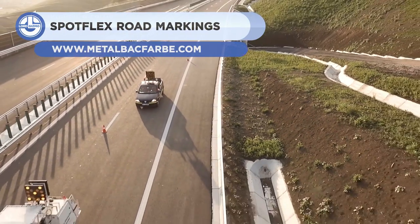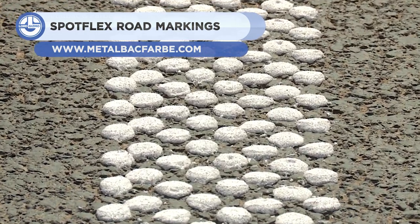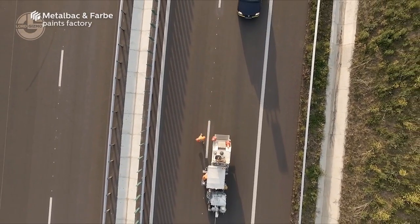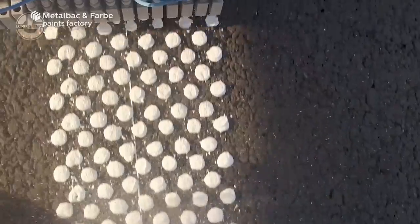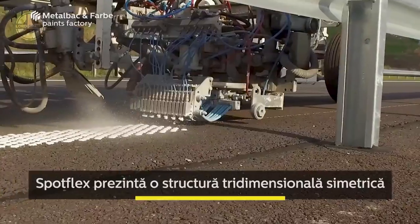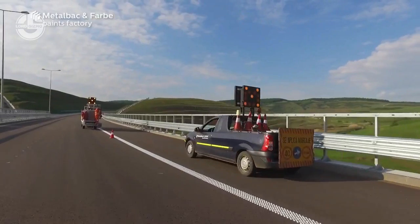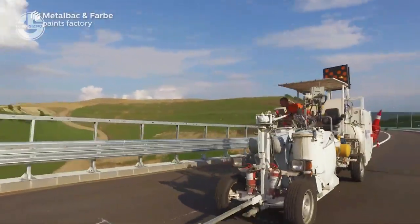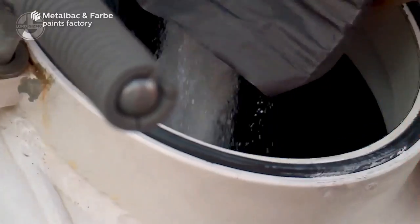Next, we have the Spotflex from METALBAC and FARBE. This is a road marking solution composed of methyl methacrylate. The multi-dot pattern allows water to dissipate and provides nighttime retroreflectivity, which makes this marking ideal for rainy weather conditions. Only extrusion with specific road marking equipment can apply this cold plastic compound. It is intended for high traffic regions, on roads and highways, where road markings with retroreflection during wet weather is required.